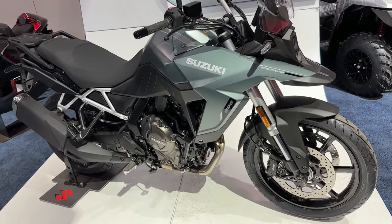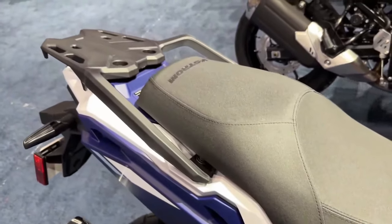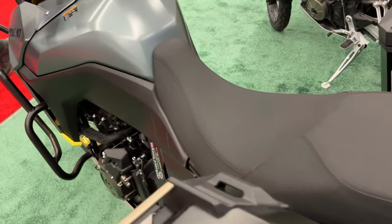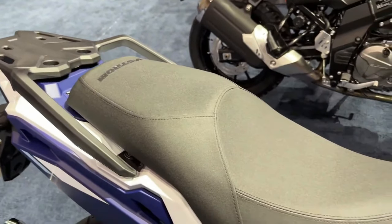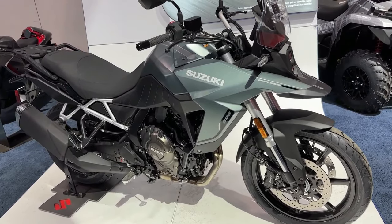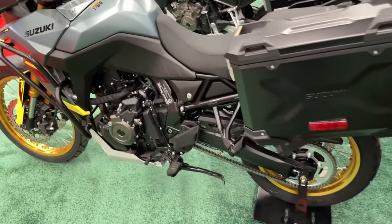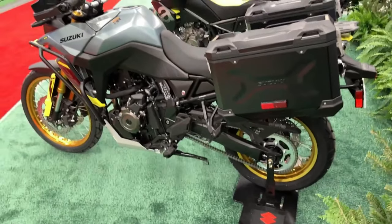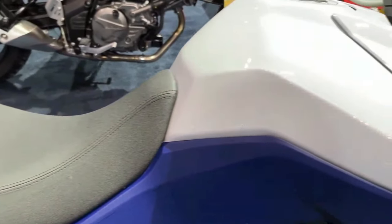The 2024 Suzuki V-Strom 800 standard costs $9,899, approximately Rs 8.22 lakh sans taxes, whereas the touring model is priced at $10,499, approximately Rs 8.72 lakh. The bike is likely to debut in India by the end of 2023.